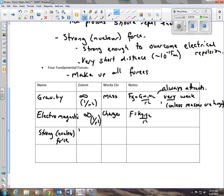The extent is very short, about 10 to the minus 15 meters. Works on nucleons, meaning things inside the nucleus, protons and neutrons, and it holds the nucleus together. And it is very strong. Okay, but only for a very, very short range.